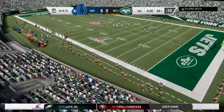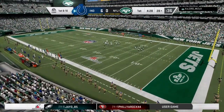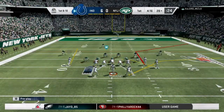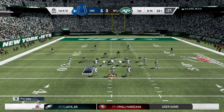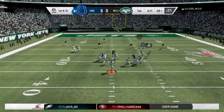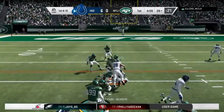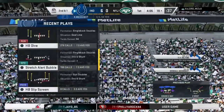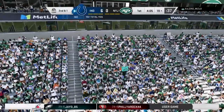2nd and 2 is prime time for a little bit of a gamble, isn't it? Open up the playbook, go play action, toss that bad boy deep. But in this situation, go ahead and give it to your back. Let him pick up a 1st down. Keep the sticks moving. Looking to throw. McKnight. He'll find Paris Campbell. That's complete. Give him 9 there on the 1st down completion.